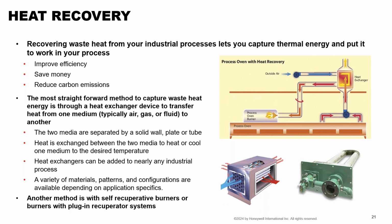If you look at the rest of the world, natural gas fuel is very expensive. We are a little spoiled here in the U.S. in that our fuel is pretty cheap. But I think you're going to see more and more of the opportunities for heat recovery and for improving efficiency, not only by reducing costs, because fuel costs have gone up, but also in that carbon reduction and that sustainability end of things. So the most straightforward way to capture that exhaust heat is through some type of heat exchanger.